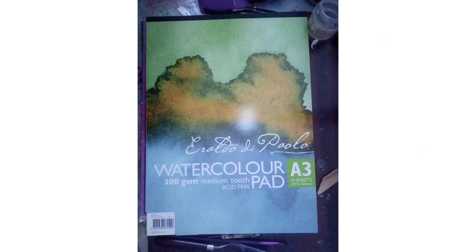Eraldo di Paolo watercolour pad. It's 100% cotton. Eraldo di Paolo is Riot's home brand. I've mentioned that before. It's very much like Ohuhu. I took a chance and I bought some A3 pads in a sale, so I guess I got lucky.